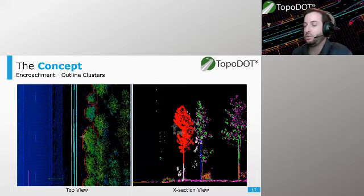What else can be done with this encroachment data? It's usually just a point cloud that has been classified into a specific class ID. We can either save this to an existing point cloud or simply export it to a new one.